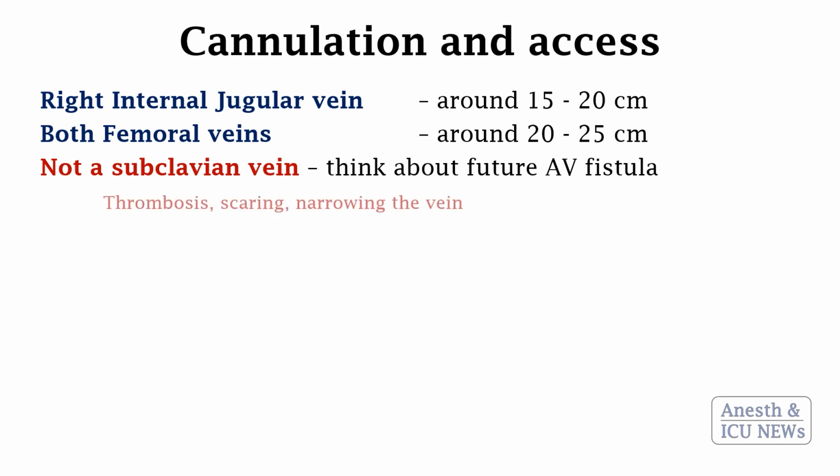Why? Even if the catheter can function properly for some time, it increases the risk of thrombosis or scarring of the vein and causing the vein to narrow, and eventually can jeopardize the possibility for future arteriovenous fistula on that hand.